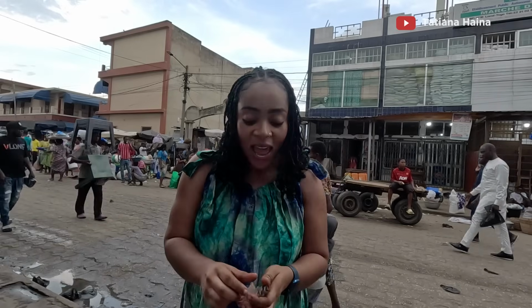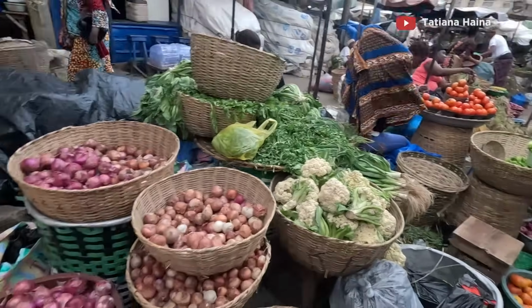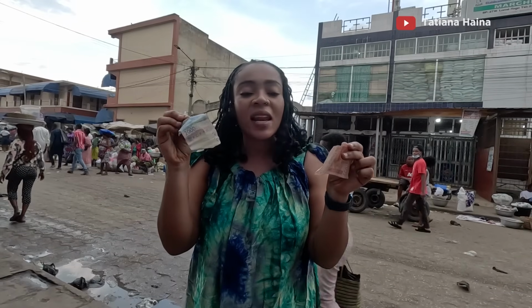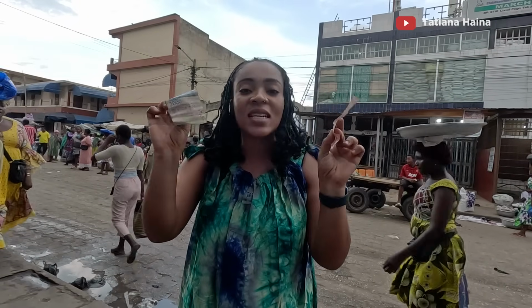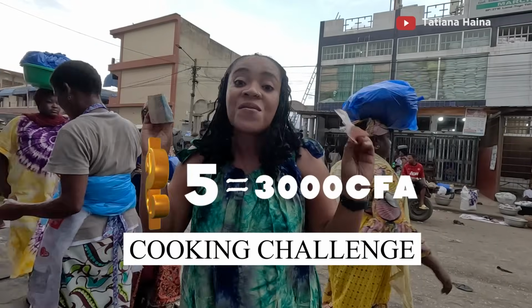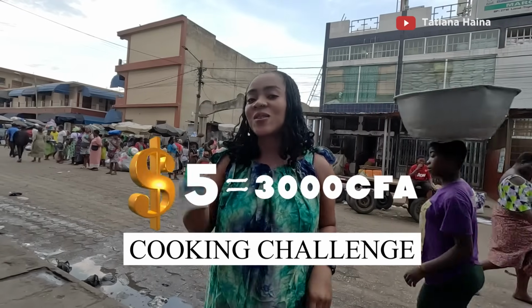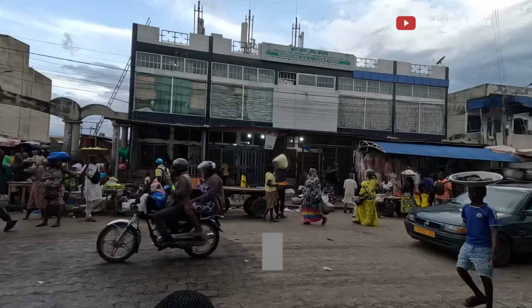So come with us. Today I want us to do a challenge. I want to see how much living in Togo costs, okay? So we are going to have a challenge with $5, which is equivalent to 3,000 francs. So $5 is equal to 3,000 francs. We are going to cook with this. You think we can do it? Let's go.